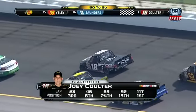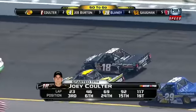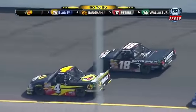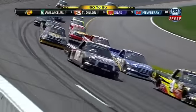Joey Coulter, one career win. It came at Pocono a year ago. Third in points last year. Had a great season for RCR. Moved over to KBM. Got a real strong Turner Scott Motorsports truck on the inside, though, with Jeb Burton.